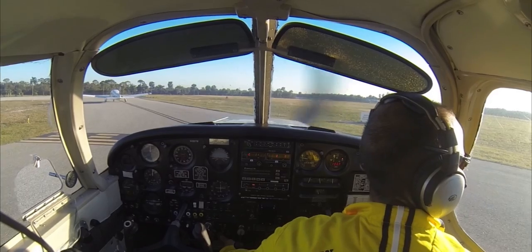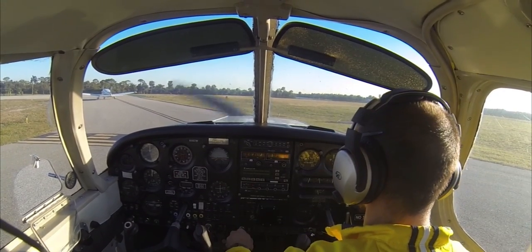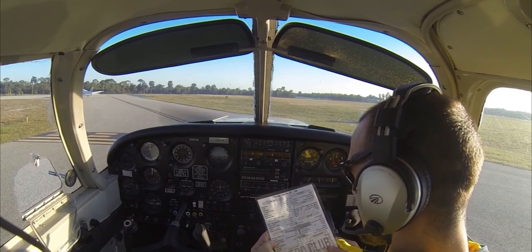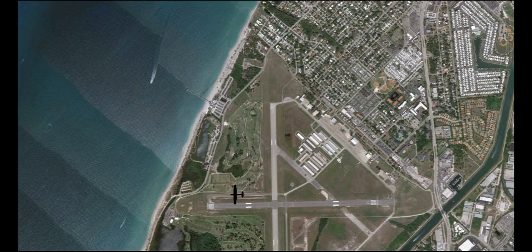Alright, so the Skyhawk's clear. That Dakota is taking off from runway 5. We'll go ahead and hold short here, give him some room to work with. We'll go ahead and run through our before takeoff checklist, make sure we haven't missed anything.